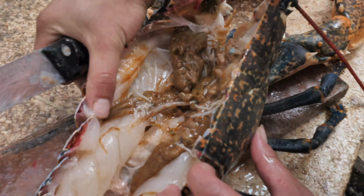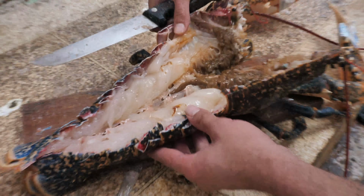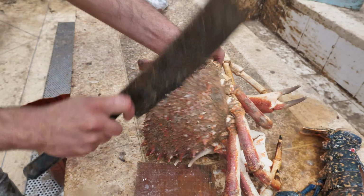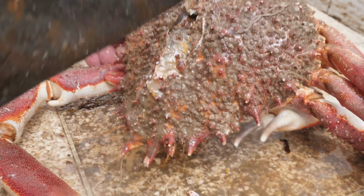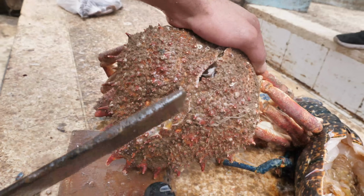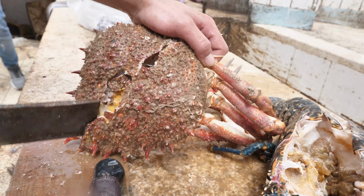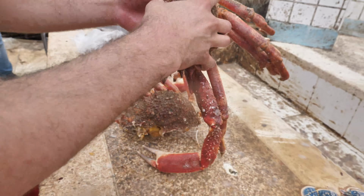That is beautiful. Look at the inside there. That is giant. And here's the crab. Oh, there it is. Wow. There it is. Wow. Look at that. Oh, it's splattering. Oh, there it is.